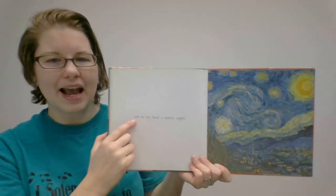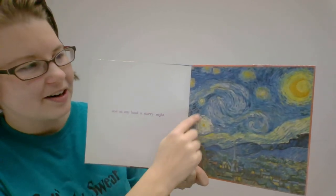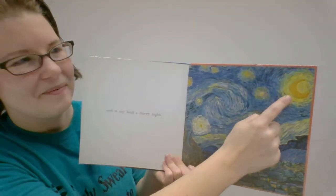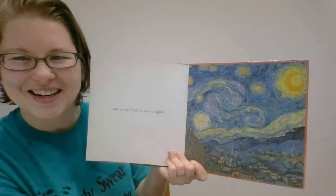And in my head, a starry night. Look at all the swirly stars and the town below. And what's up there in the corner? A crescent moon.